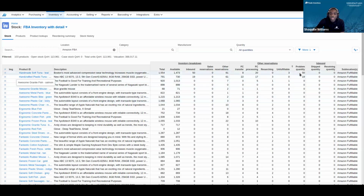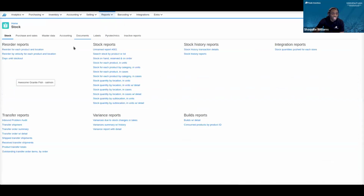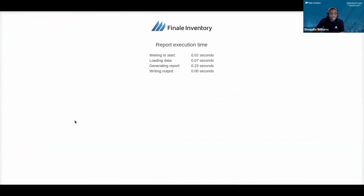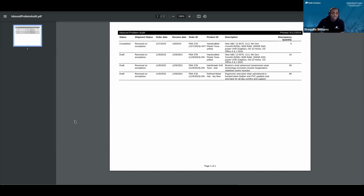So how can you report on this now, right? I see a number here. What does it mean? How do I get data around that number? I'm going to take you on a journey to one of my favorite places in Finale, and that's our reporting system. And here we have a report called Inbound Problem Audit. And this report, you can run it, and what it'll do is it will spawn the information that you need. I've chosen to do this in a PDF format, but you'll be happy to know we can do this in a spreadsheet, Excel, so you can really get into the weeds of it.